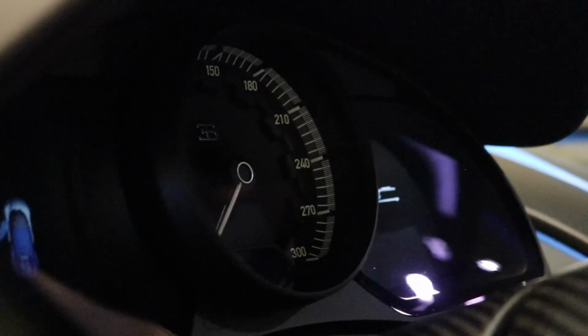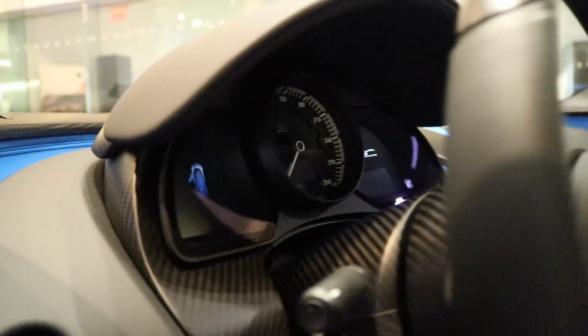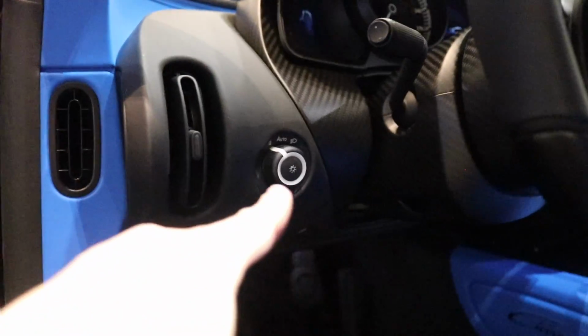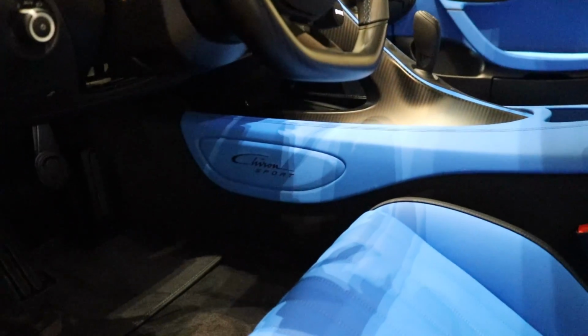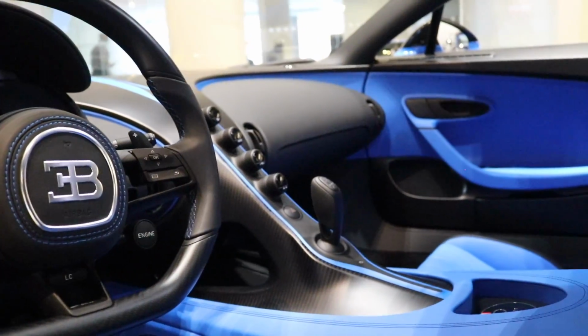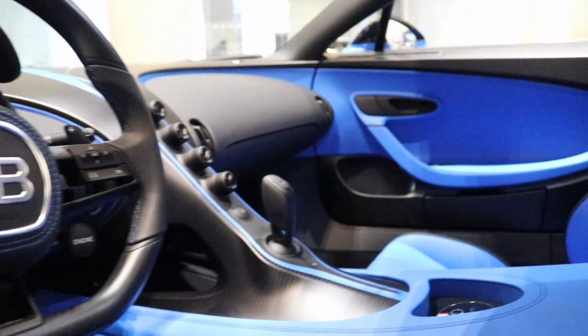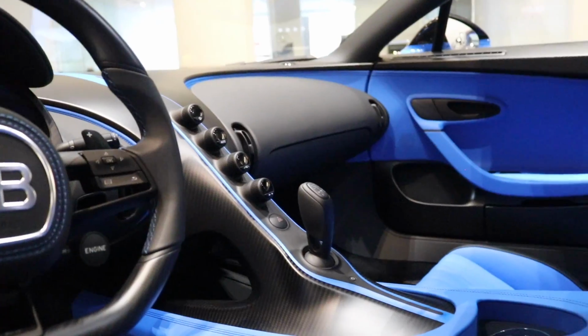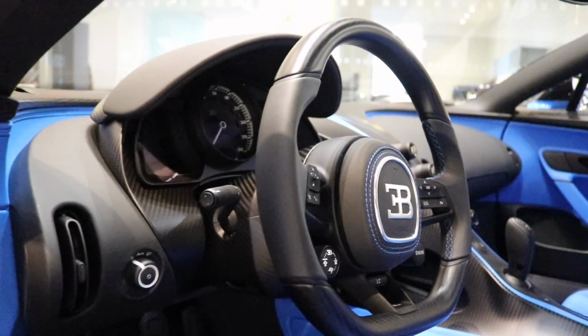So you've got your speedometer in the center with 300 miles per hour listed on it, and then to the left and to the right, you have 2 digital screens. To the left of the steering wheel, you've got your headlight switch and an AC vent. And you've also got Chiron Sport stitching on the center console inlay. There's no infotainment screen, and features like Apple CarPlay and Android Auto capability aren't offered. So the car's infotainment amenities are pretty much limited to a sound system and a trip computer.